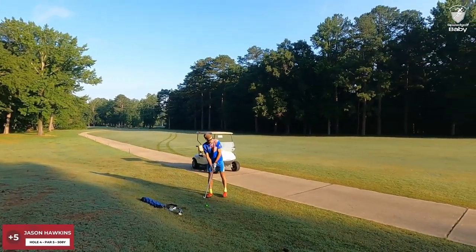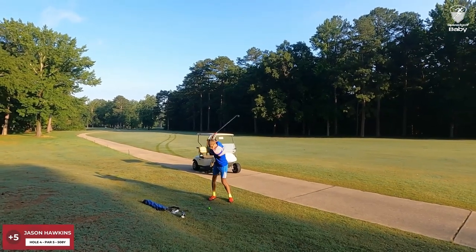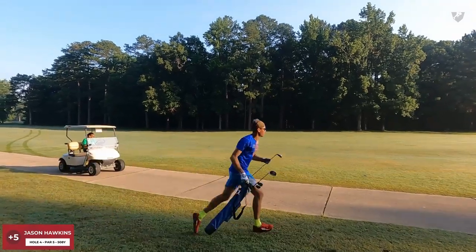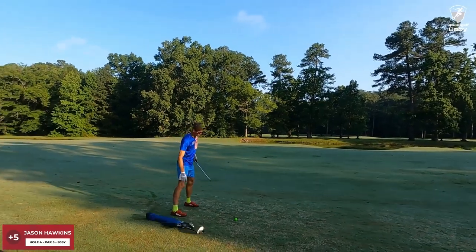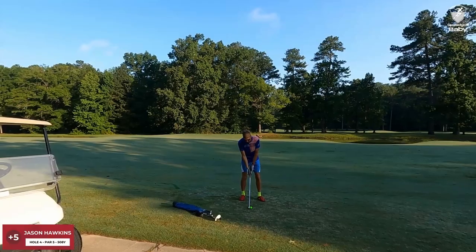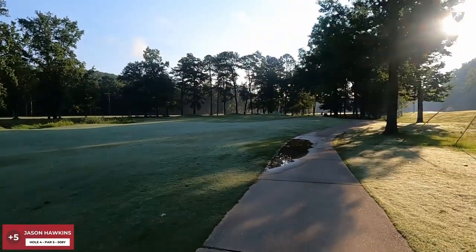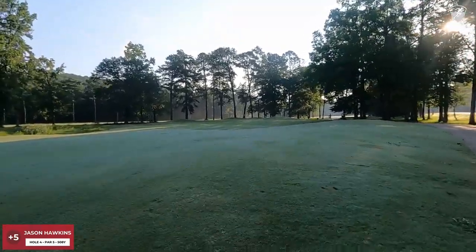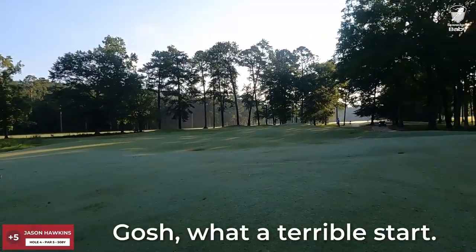Jason Hawkins, looking at his second, I'm going to guess, based on that club, at the par five. That's right, so this will be a five iron for Jason. There's water on the left. He kept it comfortably right here. He's leaving himself about 170 in to the green for his third. Right side, maybe long. Pin high. Let's get it going. Gosh, what a terrible start.